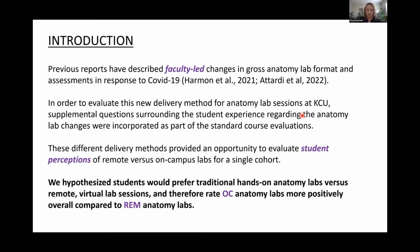To evaluate this change in the anatomy lab delivery format, students in one single cohort were provided with supplemental questions that surrounded their experience with both formats of labs, so both remote and on campus. And as many of us are familiar with, whether we have filled it out ourselves or been on the receiving end, at the end of each course, students are provided with a course evaluation to provide feedback on that particular course. And these supplemental questions that were created were incorporated into the standard course evaluations that the students received. So we predicted that students would prefer the traditional hands-on in-person format of anatomy labs compared to the remote sessions, and therefore they would rate the on-campus anatomy labs more favorably compared to the remote anatomy labs.